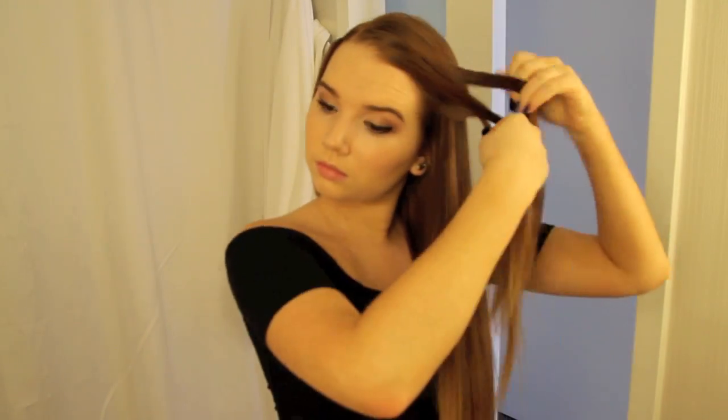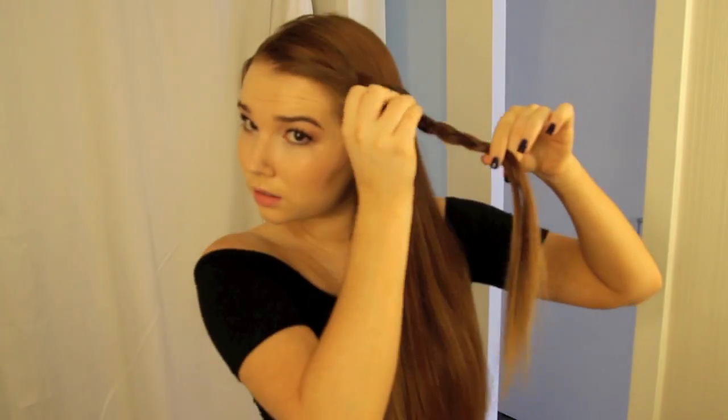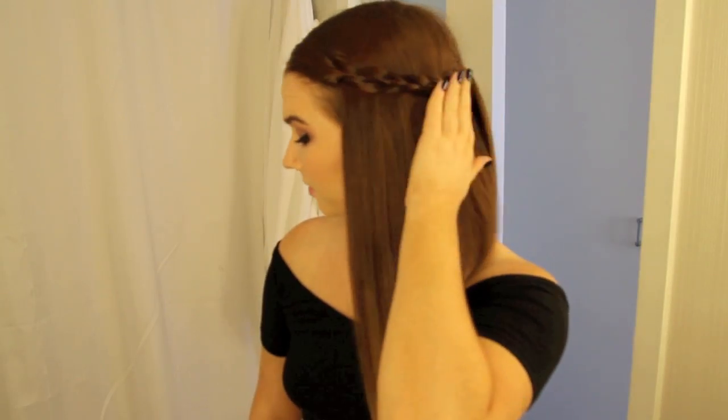And there we go. So I didn't want to just leave my hair completely plain straight, so I decided to just braid back my front layers and the first little section there, make it a little bit bigger with my hands, pin it back, and then I have a nice little braid going through my hair. So that's what I decided to do for my hair. And now on to my outfit.